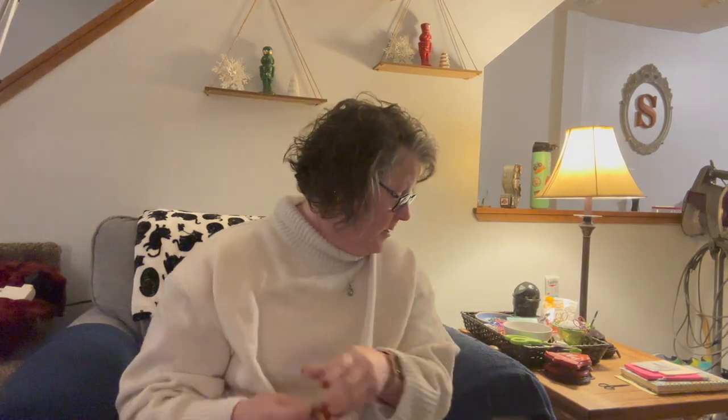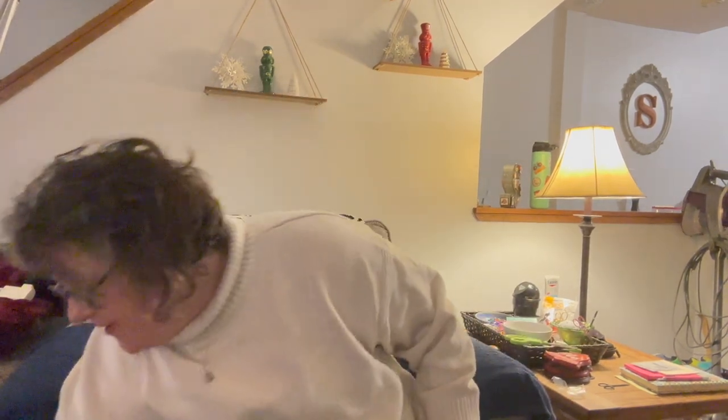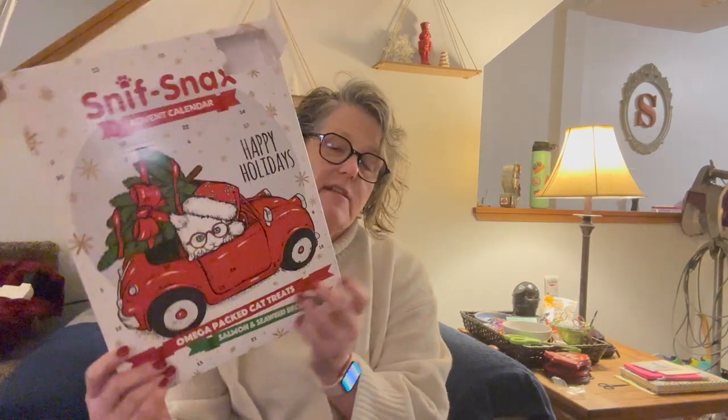He may not be able to eat it. They're kind of hardish. I don't know. He's eating it. And, you know, if he's willing to eat something, he gets it. Sorry, I just pinged Alex off the head. So these aren't bad. These are the Sniff Snack. I got them at Target. It was like $3.97, and they are Omega packed. I don't know what that means, but whatever.